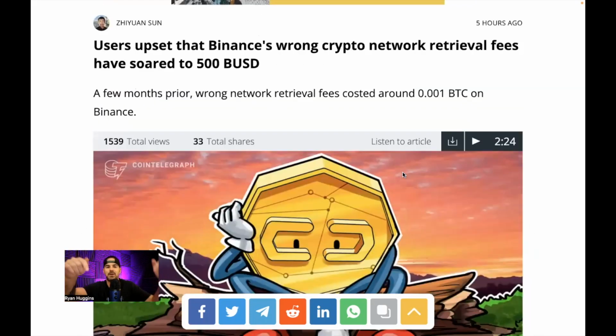So let me know down in the comments, have you ever sent coins to the wrong network? I know I have. I've done it actually multiple times. I've learned my lesson. I don't do that anymore. Now, prior to sending, I double and triple check the network and also that the address I copy and pasted are the exact same.